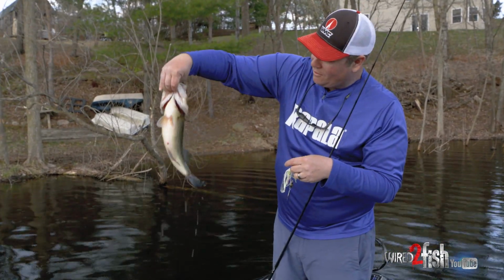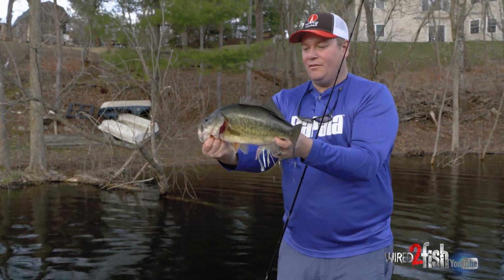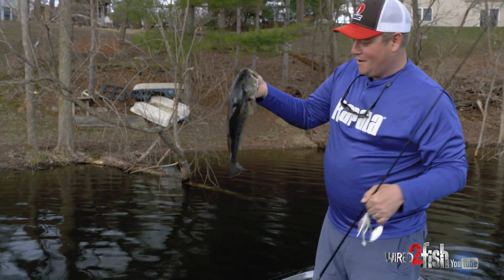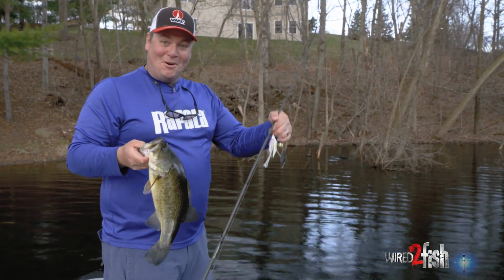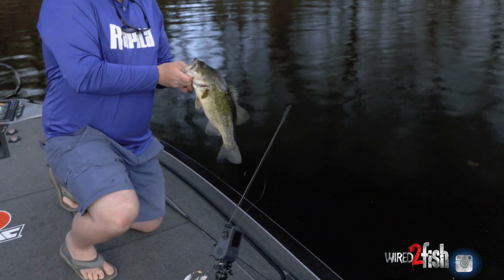A pretty dark fish. Sometimes you can kind of tell if they're real pale, they've often just slid up from deep water. This guy's got some good color, so he's probably been hanging out in the sun all day, if not longer. Gosh, it is fun when they crush a spinnerbait like that. Holy cow. So make sure you're holding onto your rod tight.